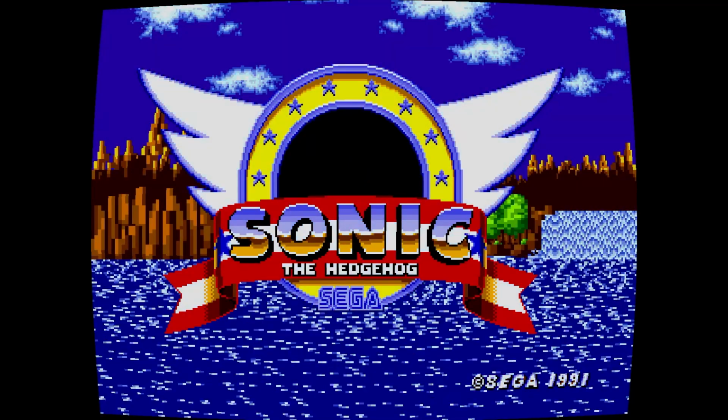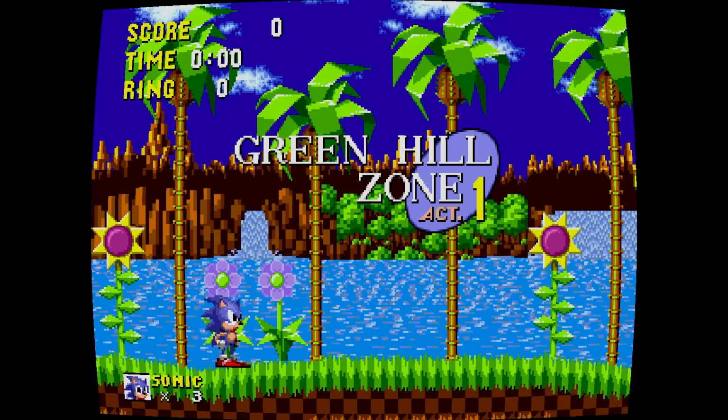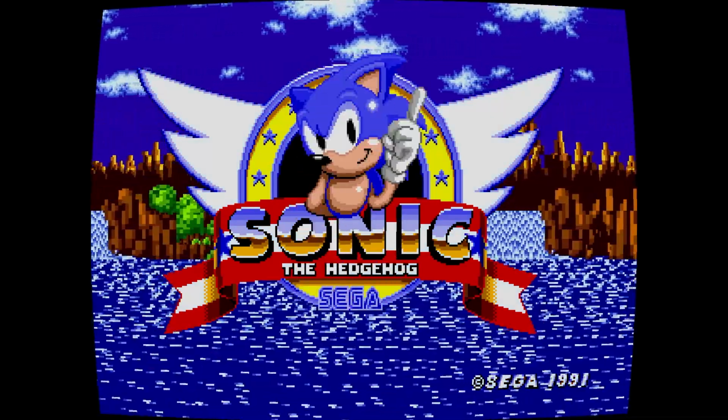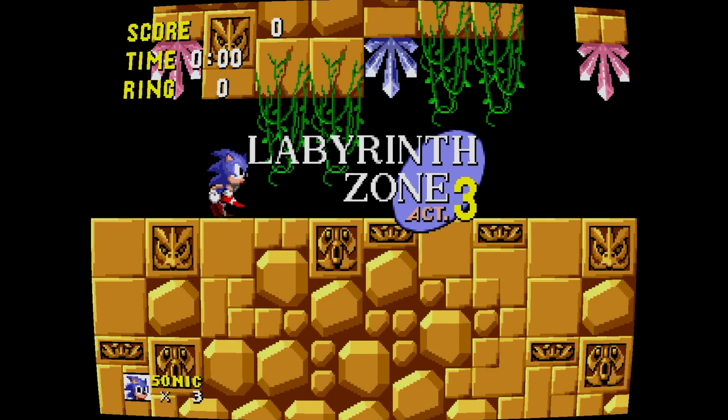Let's see what Act 3 has to say for us. Let's see if my theory has been proved correct. Wrong. Didn't hold A. Restart again. Yeah, just get the level select up, down, then you hold up, down, left, right, then you hold A before you press the start button.